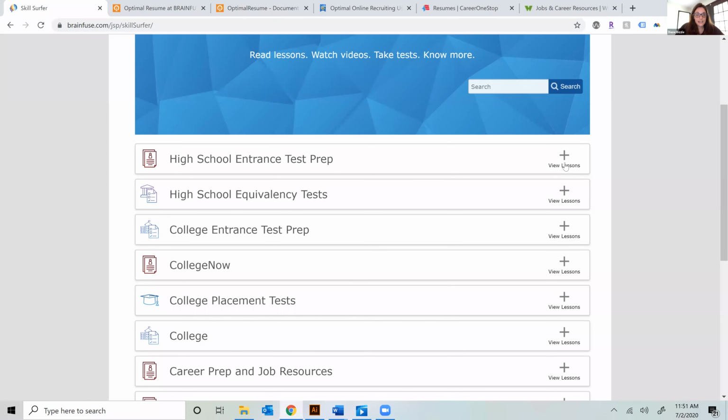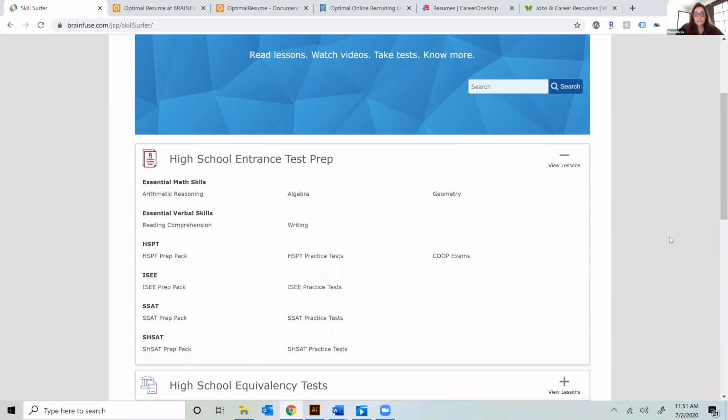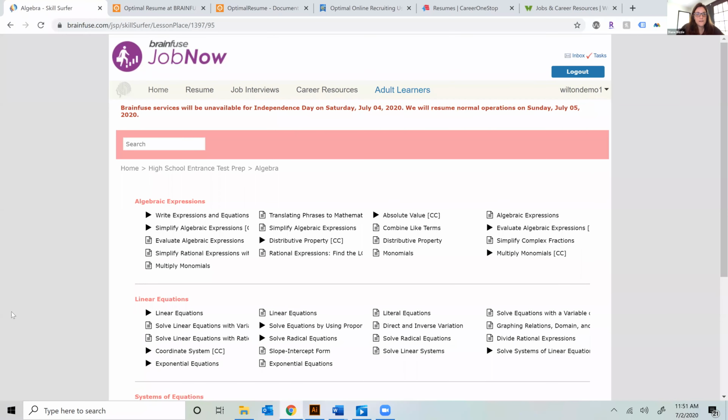There is a section for high school entrance test preparation. So we do have some standardized tests in here, along with some lessons and videos for skills. So if I go to algebra, it's organized by all the different key topics.